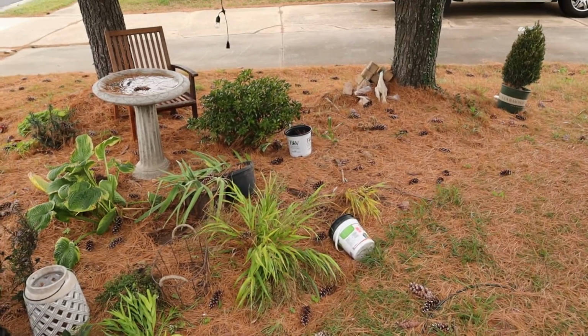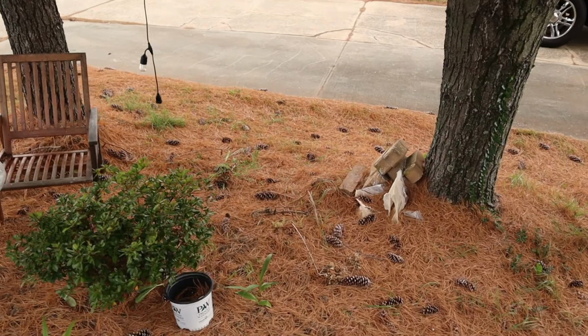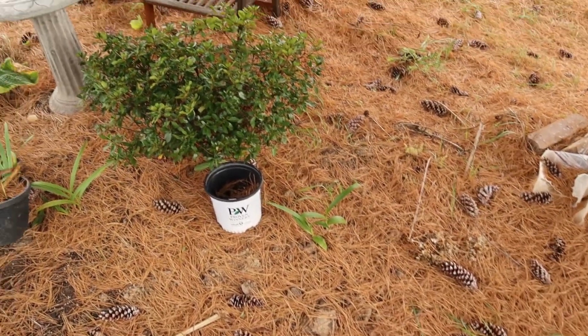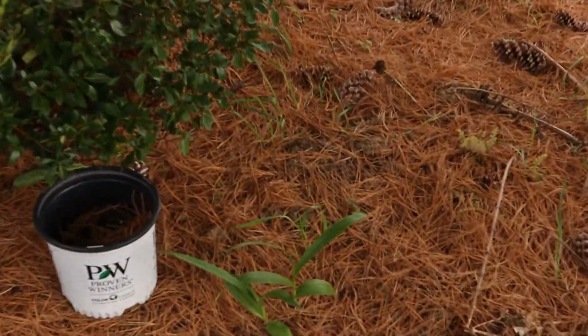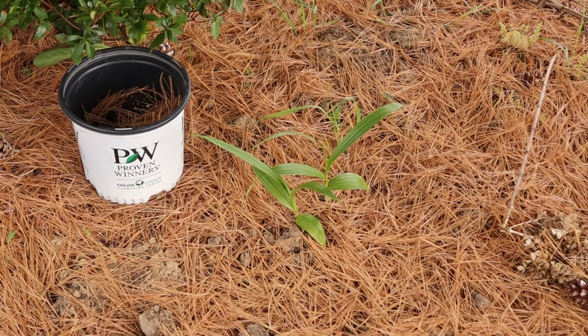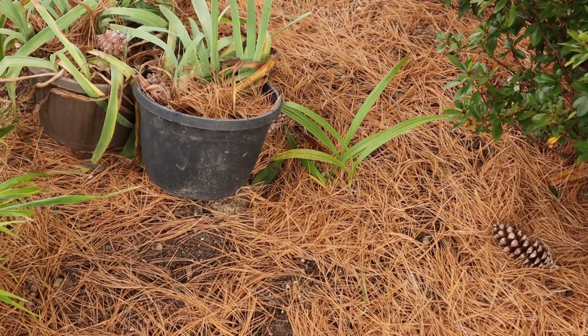I did plant a couple of hardy orchids. Right there. There they are, nice and beautiful. I planted one there and one there.